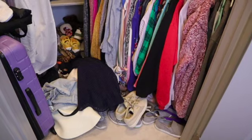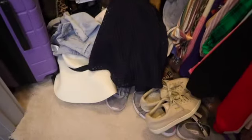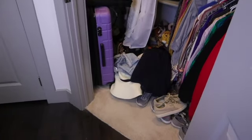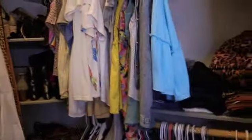Guys, okay, this is embarrassing. So this is my floor, which you can't see. Okay, so this is what the closet looks like. It's pretty small. Just as an FYI, we're going to do this vlog style so I can talk to you. Mind you, I have both my winter and my fall clothes in here, so that's probably why it looks packed.